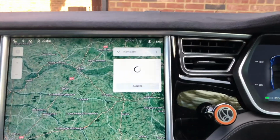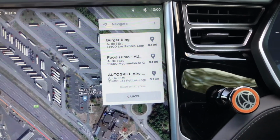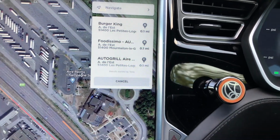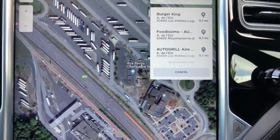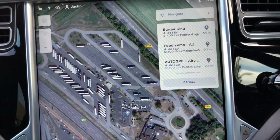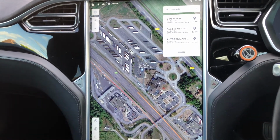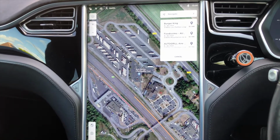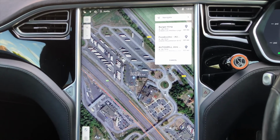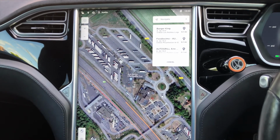Let's see what the coffee situation is there as well. And look up the information, and there's an Auto Grill and Foodissimo and a Burger King, for example. They all serve coffee, and probably, in fact, there we go. It's zoomed in, and we can see the motorway service area that particular charger is on. Anyway, quick overview of why the Tesla integration is so important. How it takes away any worry you might have about charging and being stranded. If a charger goes offline, then the system will route you to an alternative, and that is so important.